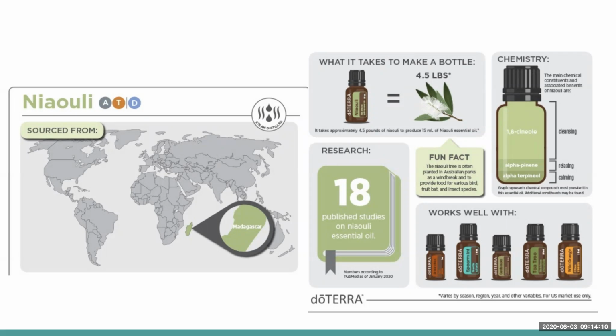Now, when we're talking about the chemical profiles, it is high in 1,8-cineole. One of the things you'll recognize about Niaouli is that it's in our Melaleuca family, so it's closely related to tea tree, but also very similar to eucalyptus and clove. So when you're looking at how you can utilize Niaouli, it has some really phenomenal properties for boosting the immune system and cleansing. So some ideas for you with that.